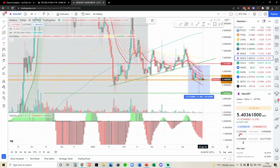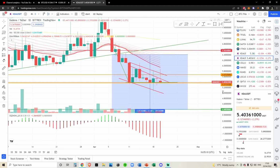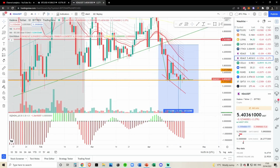So if we push back up, you can see we've got strong resistance coming in here, and we've got strong resistance coming in here around about the $6.83. So I'd be looking for a push up there, a backtest of 683, and then to keep on moving up in this greater channel until we see something like that. I probably am just going to sit on the sidelines for Kadena. I could consider a swing trade once I see the squeeze mom flip back to the upside.